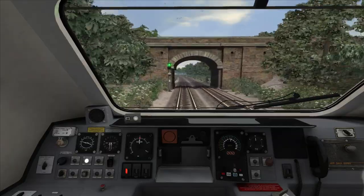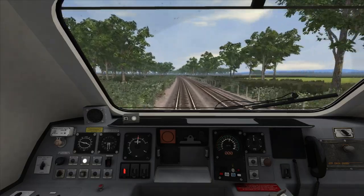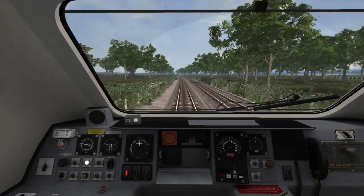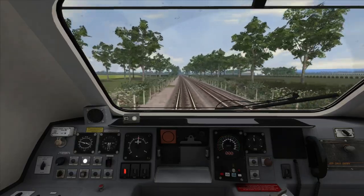The markers for Swindon Station are going to be some approach controlled signals. Initially, we're going to have a flashing double yellow. At that point, I'm going to idle the power as it's 1.5 miles from an upcoming 85 mile per hour speed limit and 2.75 miles to our stop.